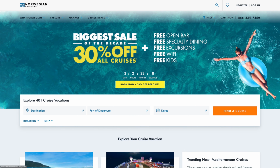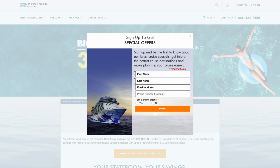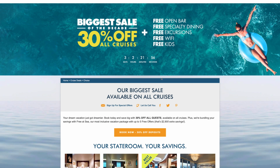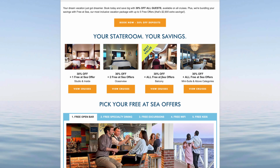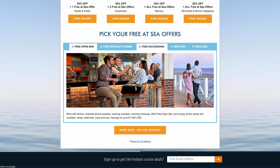So I have a little bit of a theory on why the drink package is so much more expensive than many of the other drink packages. Carnival's is about half the price, about $50 US per person. And when you look at the way NCL does it, I think they're really trying to push you towards their special offers, which come with like 2 free add-ons. So you can get free open bar, free specialty dining, free shore excursions, free kids, free Wi-Fi.